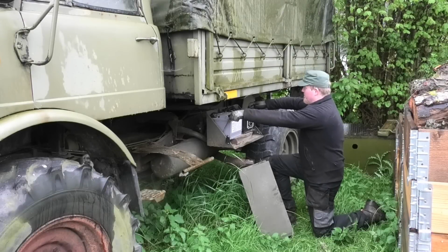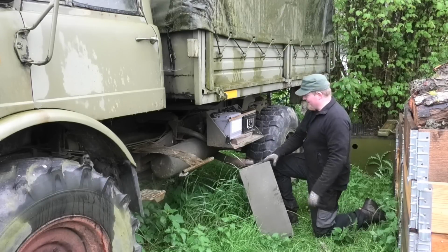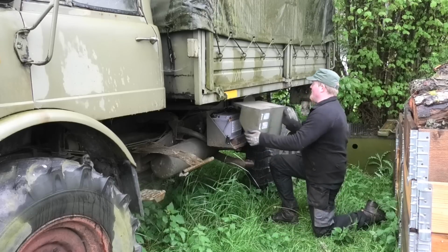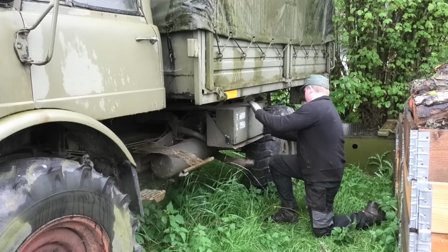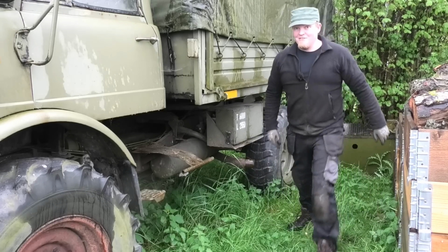So while I was just getting some batteries out and also grabbing a bite to eat, the weather just turned completely. It was so nice a moment ago. Now everything is just wet again. Anyway, let's carry on.